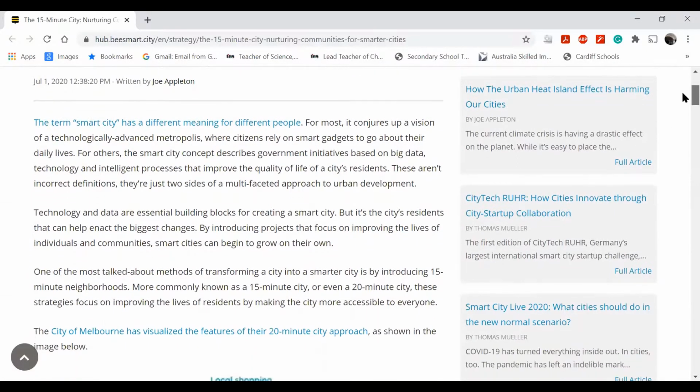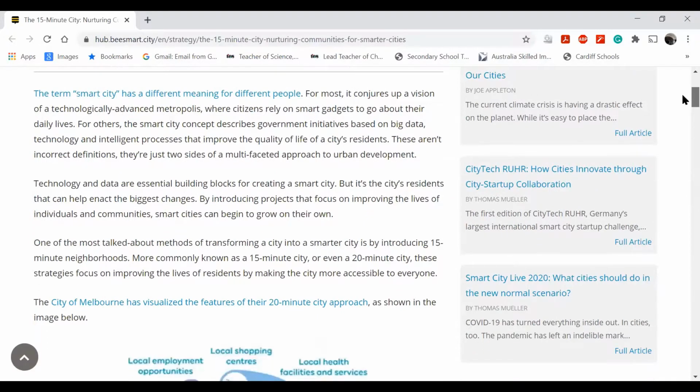So the term smart city has a different meaning for different people. For most, it conjures up a vision of technologically advanced metropolises where citizens rely on smart gadgets to go about their lives. For others, the smart city concept describes government initiatives based on big data technology and intelligent processes that improve the quality of life of residents. These aren't incorrect definitions, but they are just two sides of a multifaceted approach to urban development.